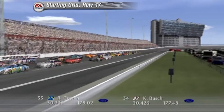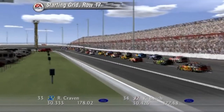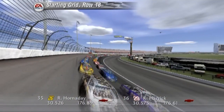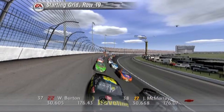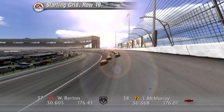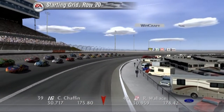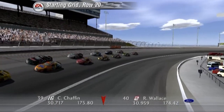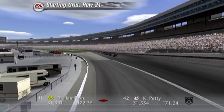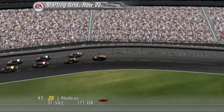In the 17th row are the Tide Ford and the Rubbermaid Ford. In the 18th row are the 26 car and the GM Goodrich Service Plus Chevrolet. Starting the race from row 19 are the Caterpillar Dodge and the 27 car. The 20th row has the 16 car and the 2 car. Starting the race from row 21 will be the Square D Chevrolet and the Sprint Dodge. And finally, starting from the rear of the field will be the UAW Delphi Chevrolet.